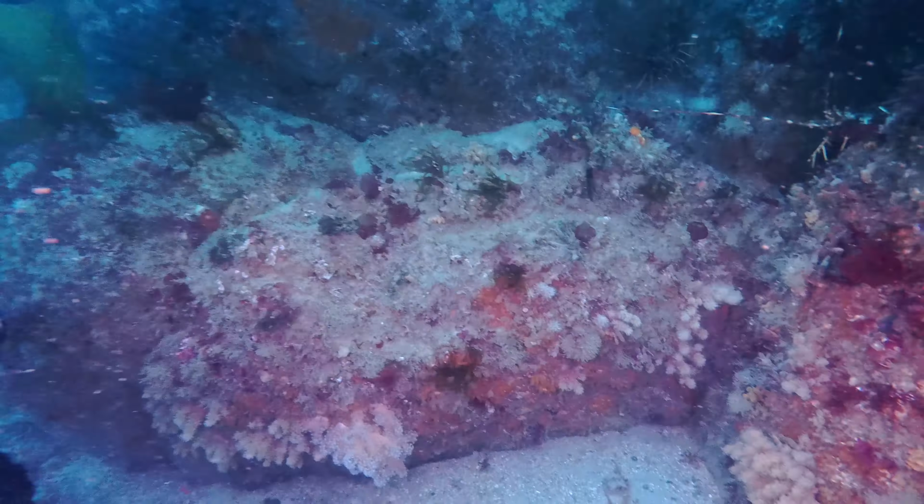I think there is actually more on this reef. I can see antennae a bit further down. We'll go and take a look at them in a minute, but so far so good. We have found at least four.